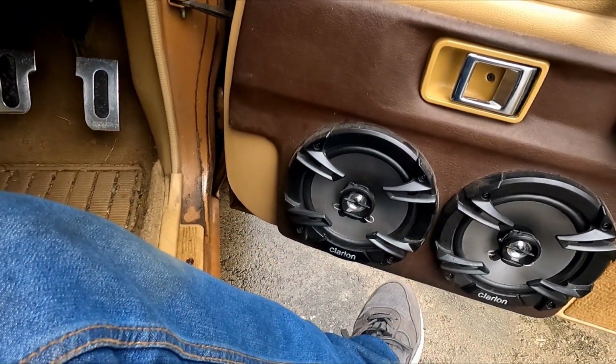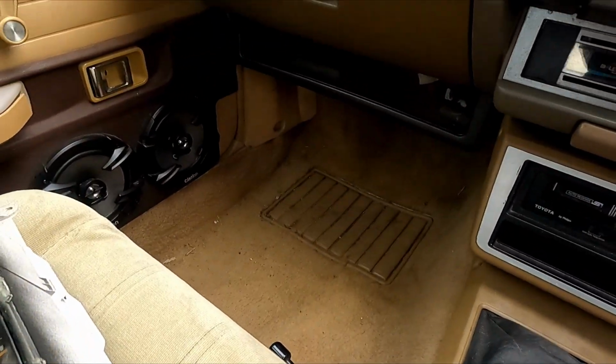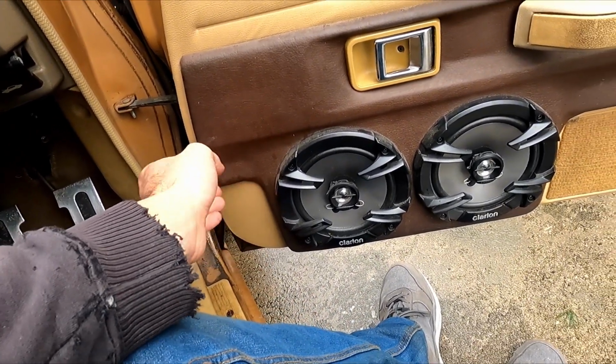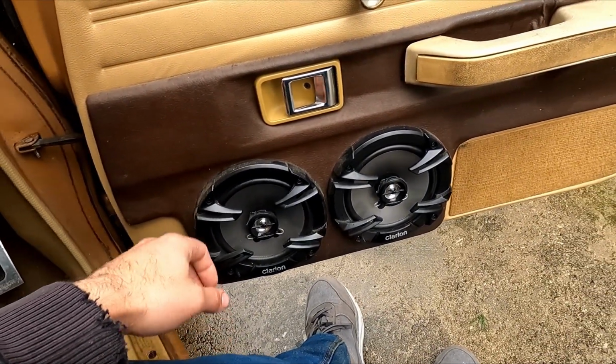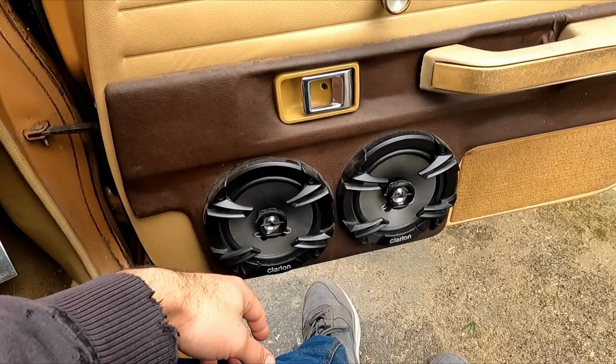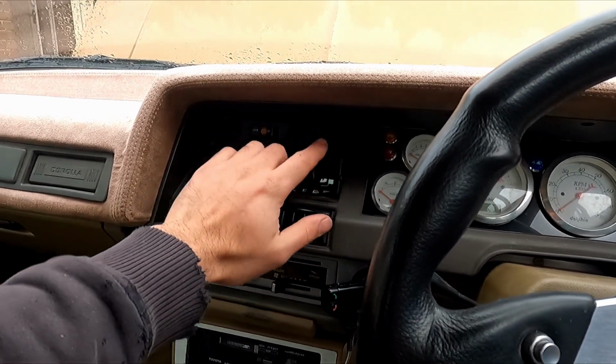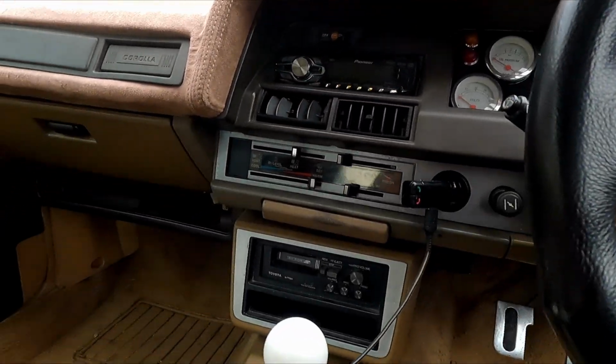Got the hectic double speakers in the doors, yeah bud. They work rubbish, but yeah, someone's actually gone to some effort. I think this has all been retrimmed. This is not factory from anything I've seen. It's kind of nice, so might just replace these speakers and head unit. It's all been cut in quite nicely.